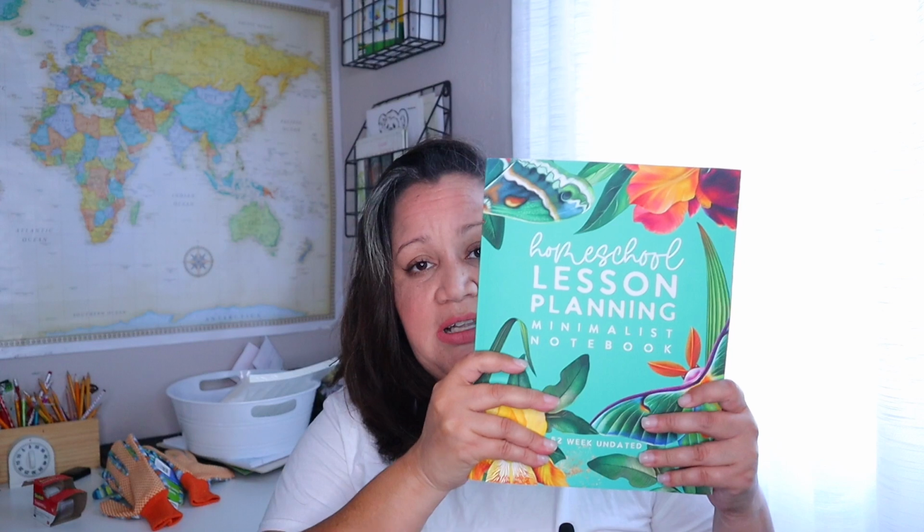Next thing I purchased is this Homeschool Lesson Minimalist Plan. And I know I have a planner, but I decided to go with this because it has a huge amount of space that will be very helpful for when I am going to plan the science units. I noticed that with the planner that I have, even though it has a space for me to just write in there, the way that this one is organized is something that I liked.